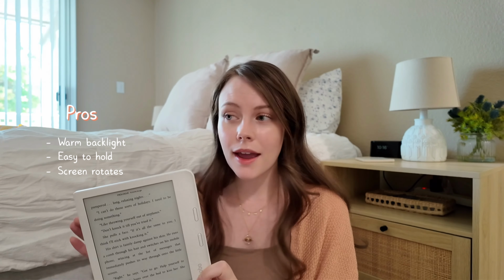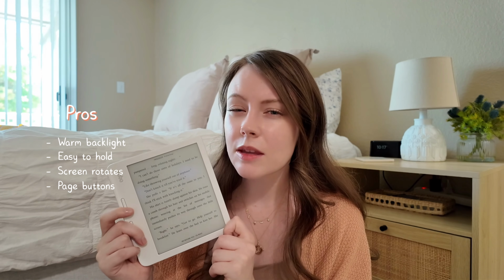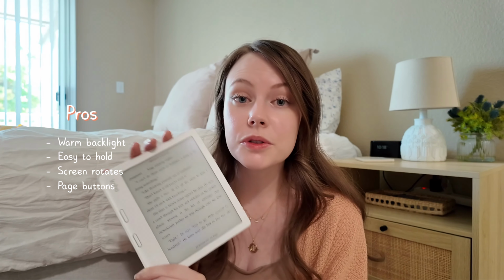My next pro is that the screen rotates. So if I'm laying in bed and I want to roll over on my other side, all I have to do is flip the device and the screen rotates with it. Next on my list are these page turning buttons. I wasn't sure how I was going to like the page turning buttons, but once I started using it, I love the page turning buttons. The nice thing about this is depending on how you like to hold your device, you can program these buttons and change which one is to the next page and which one is to the previous page.